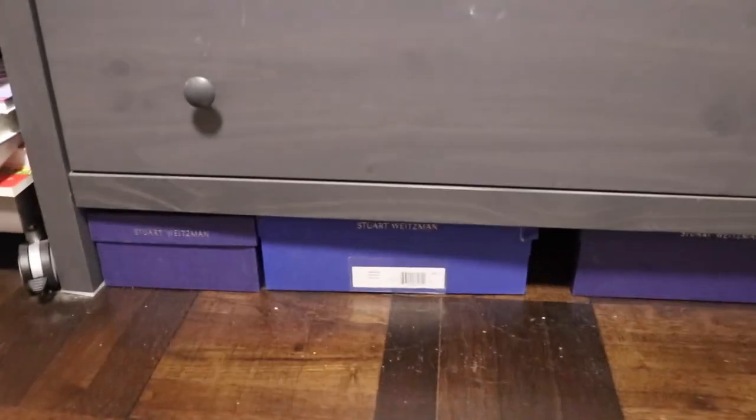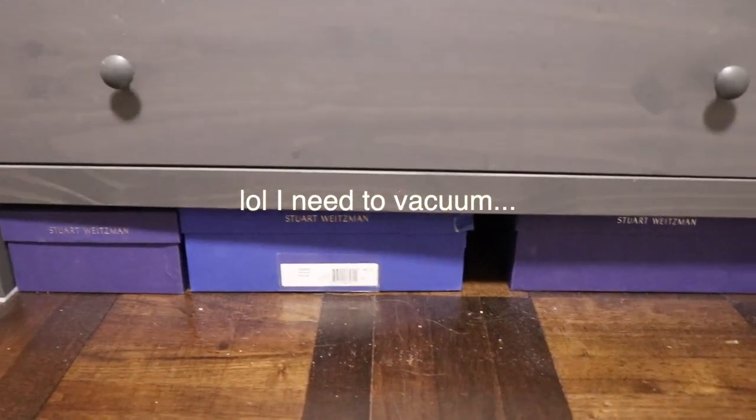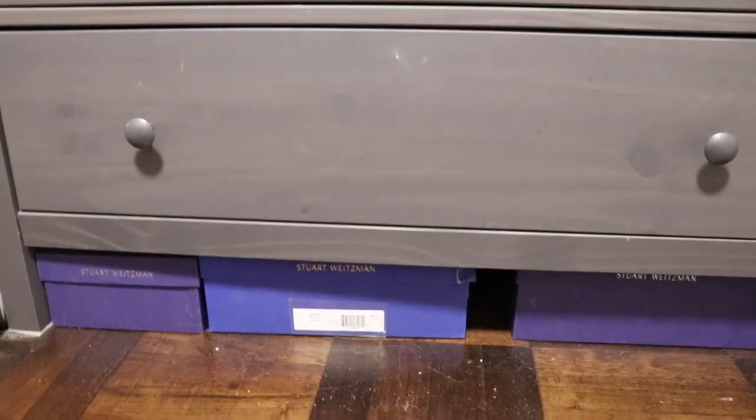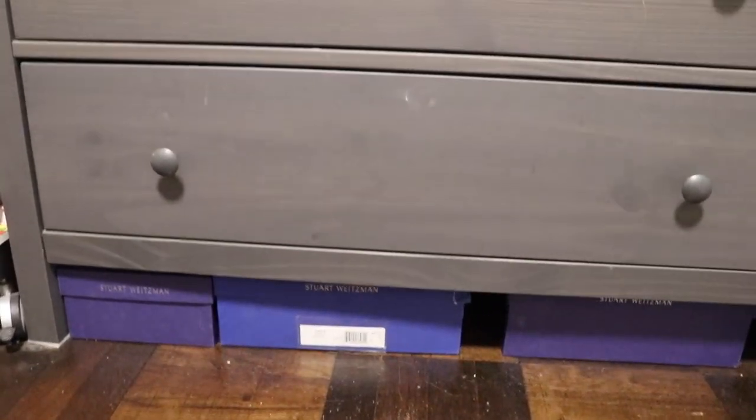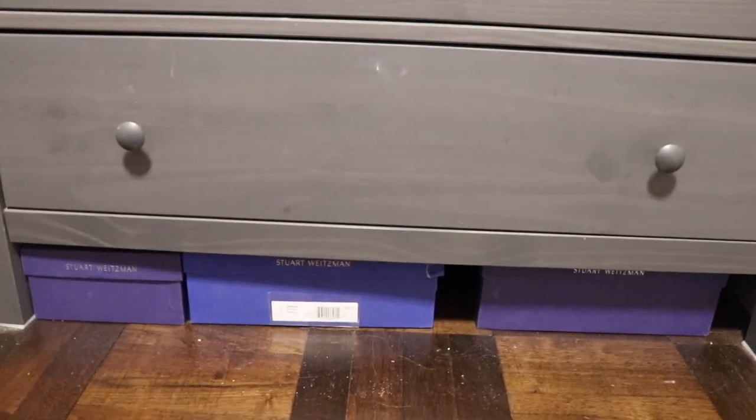Down here is where I keep my 3 giant Stuart Weitzman sandals, boots, and then my gray Thailands. So yeah, I keep these down here because there's really nowhere else to put them.